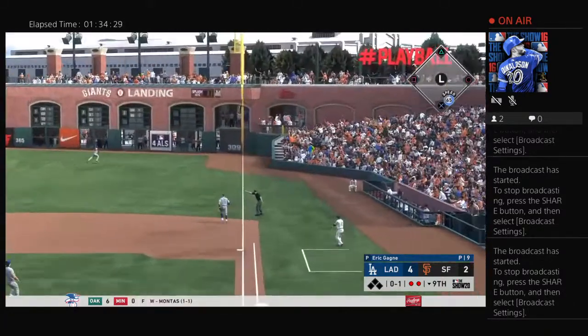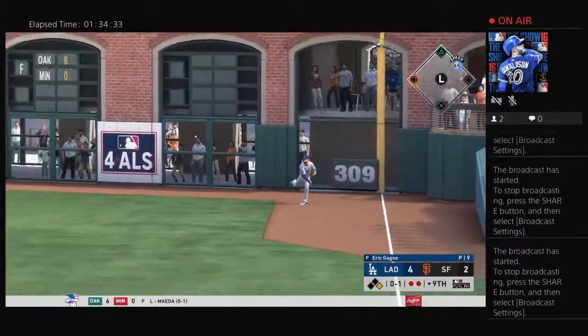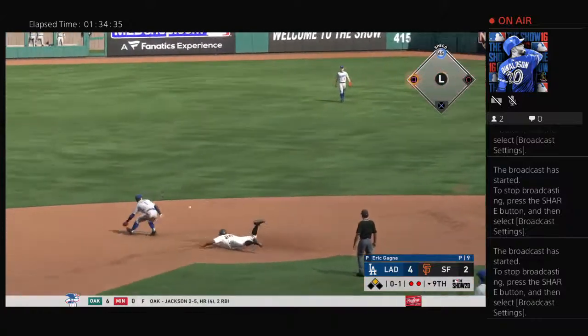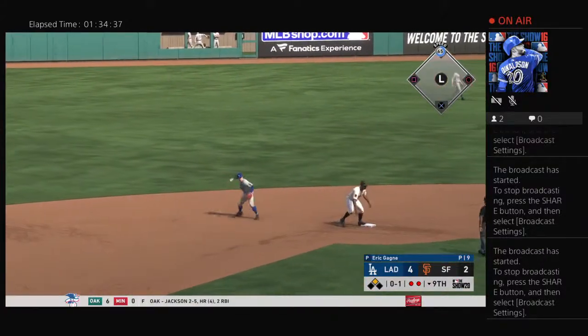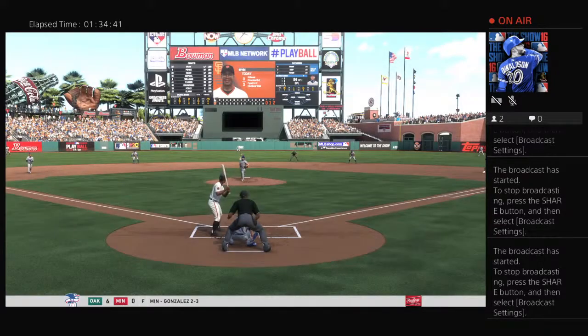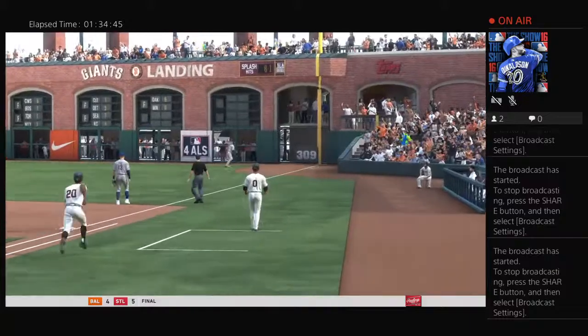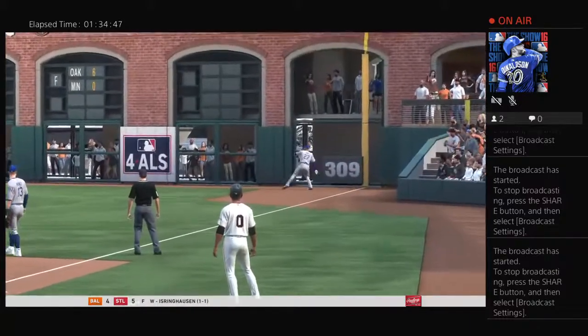Seared down the first baseline. And a reach, but it's by him as he couldn't quite get to that ball. He'll get it into second. And now he'll get into scoring position with 2 away. Well, the pitcher gives up the double. He can't do anything about that now. He just needs to put it behind him and focus on the man at the plate. If he takes care of him, the game is over.